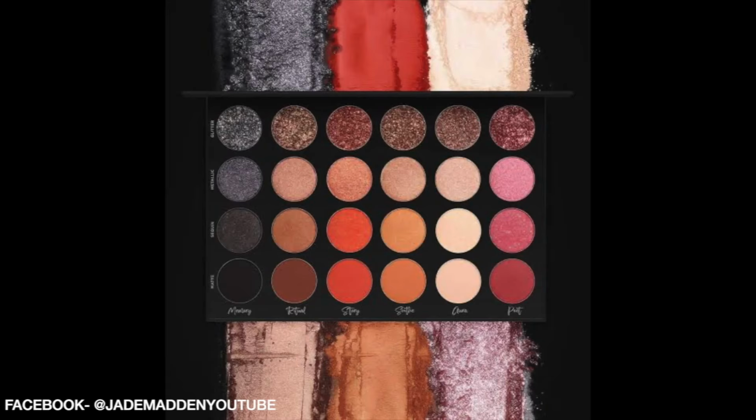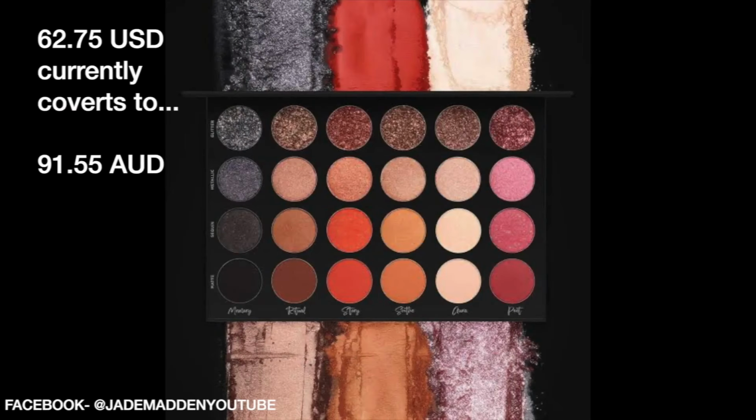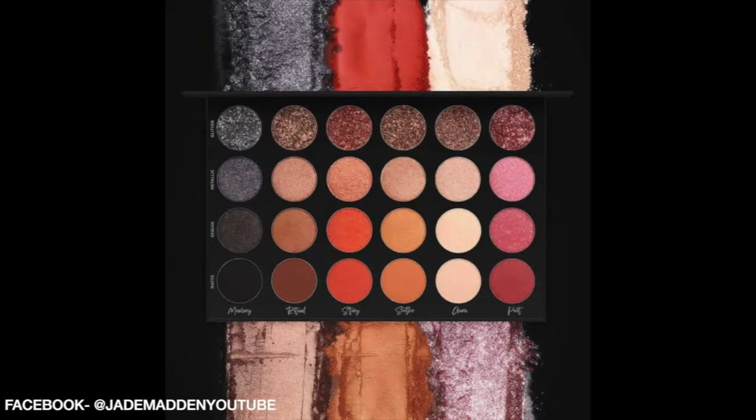Let's talk about price. So my order was $48. This is in American dollars for the Textured Neutrals palette. Shipping on top was $9.95, and then I got stung with GST of $4.80. So all up, I paid $62.75 US. Now let's convert that. 91.55 Australian dollars, 99.3 New Zealand dollars, 48.79 pounds, and 56.87 euros. So that is including the cost of the GST, and assuming that the international shipping was $9.95.